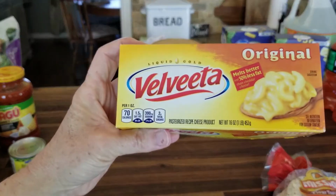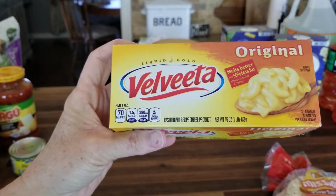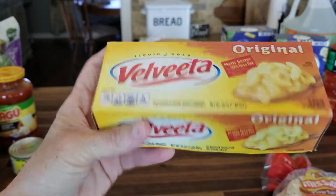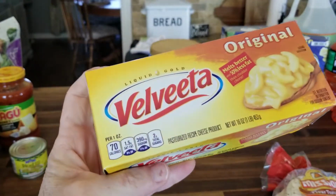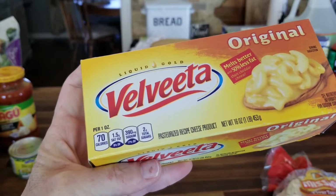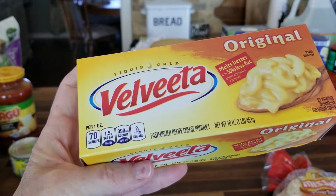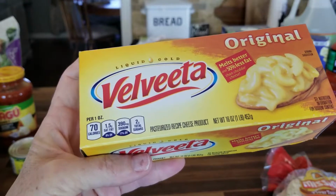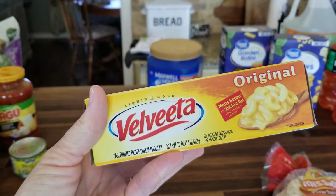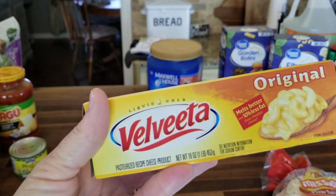A small block of Velveeta for the macaroni and cheese. Normally, I make my macaroni and cheese by coming up with a roux and then adding the shredded cheddar to it. But I also like to have the Velveeta on hand because I don't know what kind of day I'm going to be having on that day, and I may need to just melt some Velveeta with some milk and pour over noodles. We'll see how that goes. If I end up making it from scratch with the roux, then it's still good to have Velveeta on hand for, we like to make queso dip, where you mix a can of Rotel tomatoes in with this for a cheese dip. It's really good.